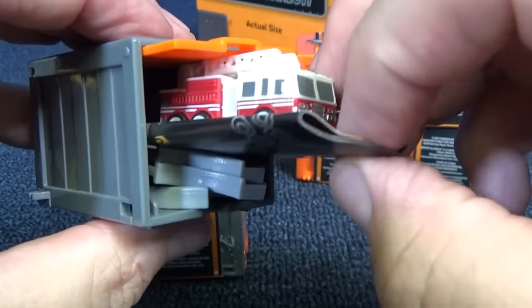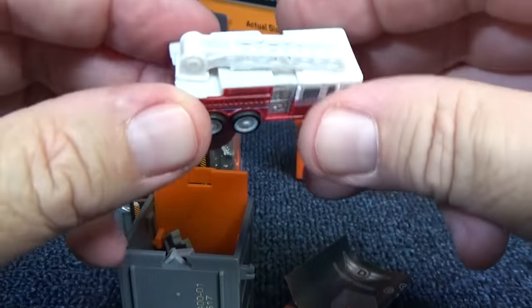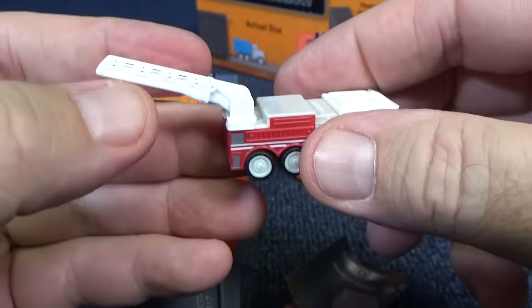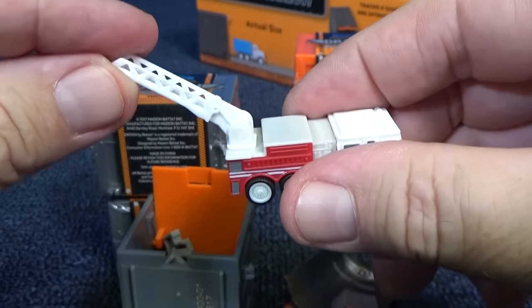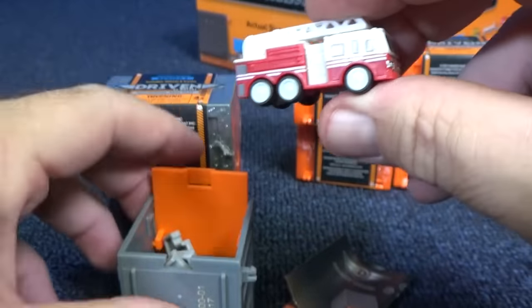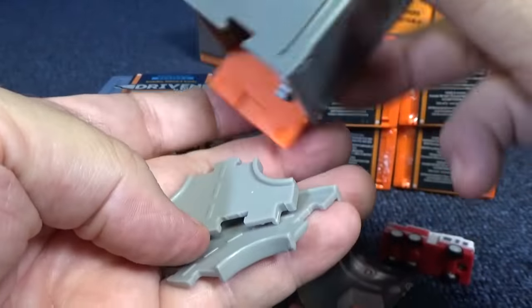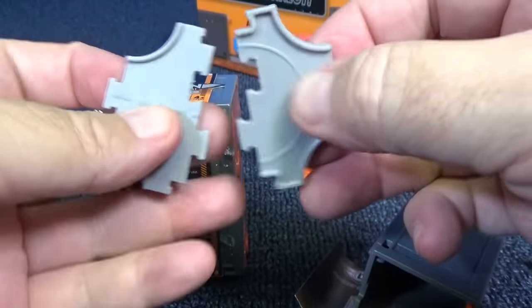Hey, we got a fire truck. It's a ladder truck. Let's check them out. Looks like it rotates around. It does not extend. It just goes a little bit up, a little down, and around. Triple axles, six wheels. And let's see which road pieces we got. Oh, this time we got something different. We got two pieces to make an intersection.